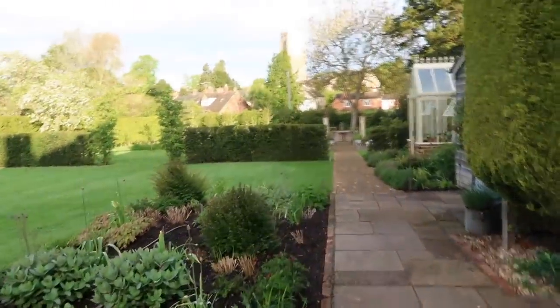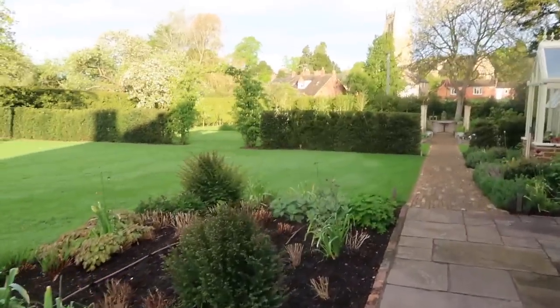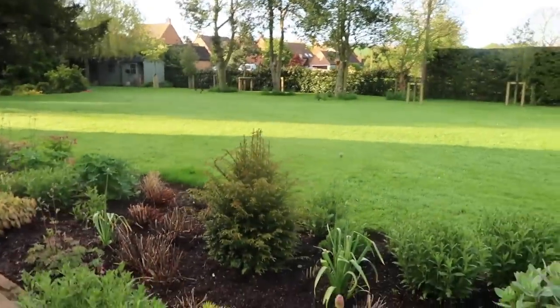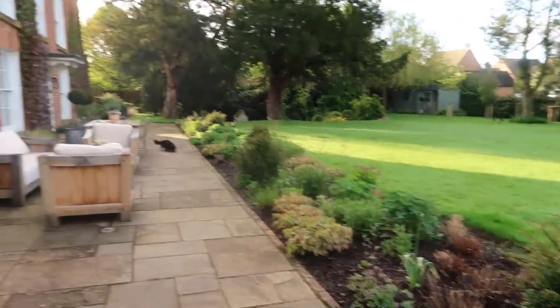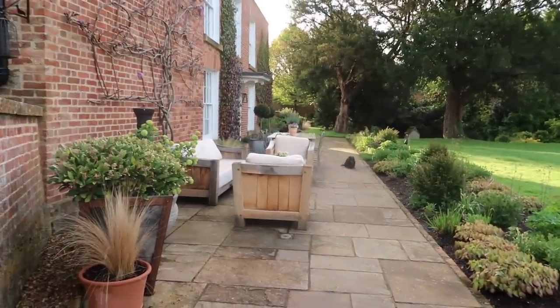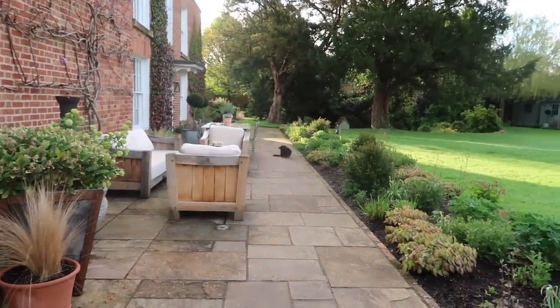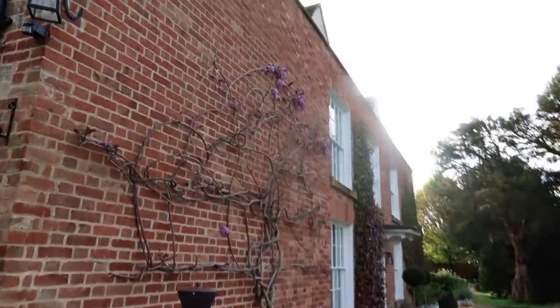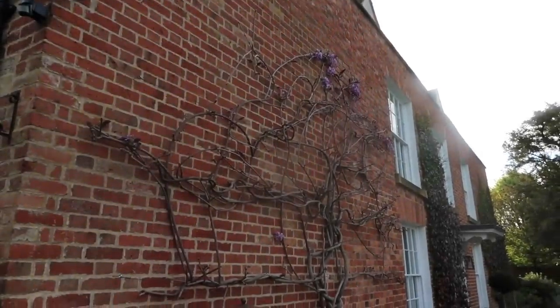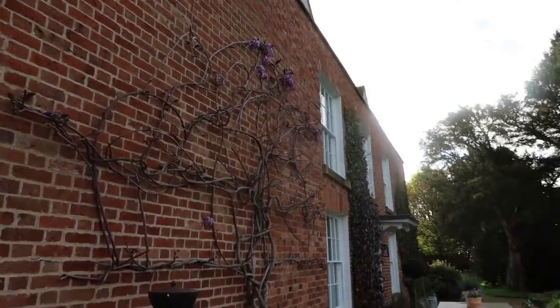We are still very behind where we should be growth-wise for this time of year, but a lot of the alliums are getting very close to coming out. The herbaceous border is slowly but surely coming back to life. The wisteria is coming through. That's going to look incredible in a week or so.